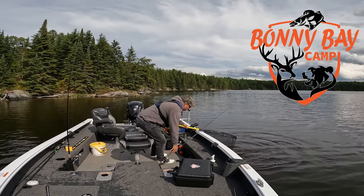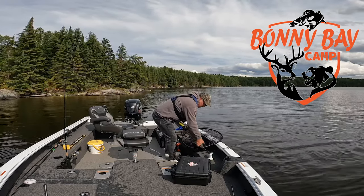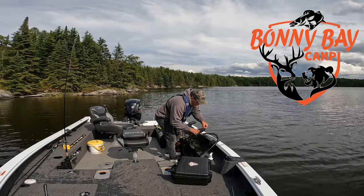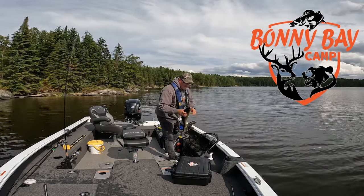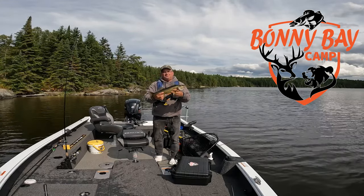That's enough. Two fish in about 2 minutes. And of course, this one looks about the same size. Whoa, what a deadly setup. Just another one, just like that. Look at the color of that walleye. Isn't it beautiful?